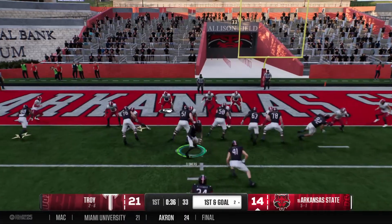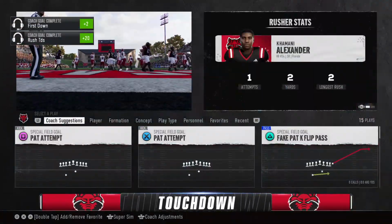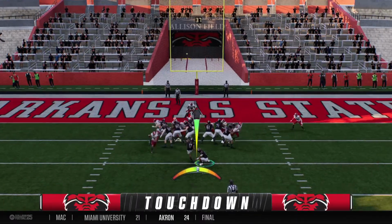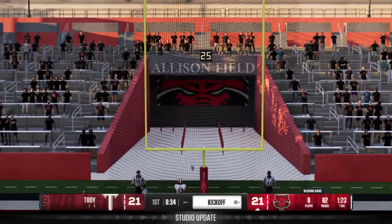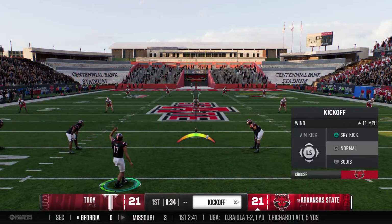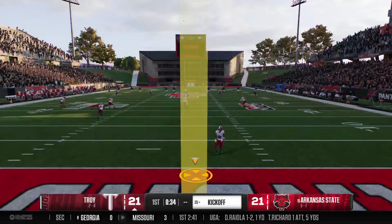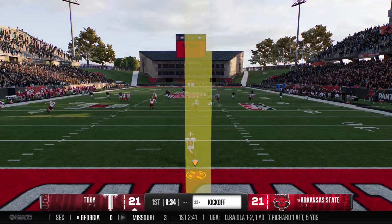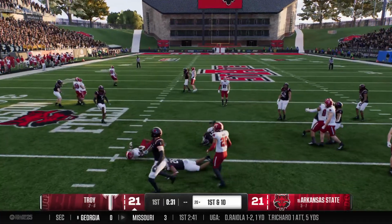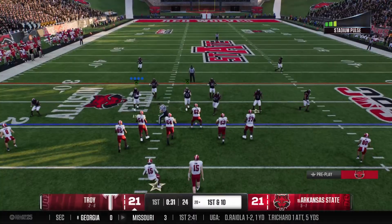On the doorstep of cashing it in for the offense. And he takes it to the house. Touchdown, Arkansas State. Lining up to add another. Bangs it through for an extra point. All tied up and just about set to kick it away. He'll start the return inside his 5. He was hoping for something a little more dynamic, but they get him on the ground at the 20.